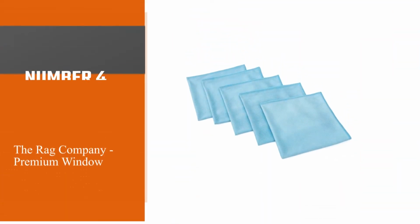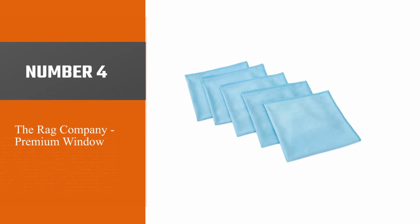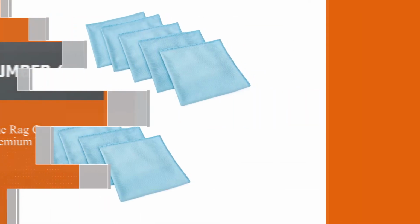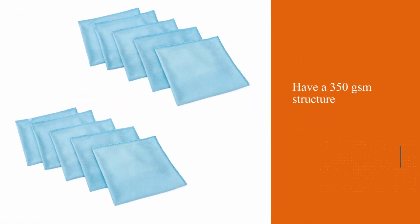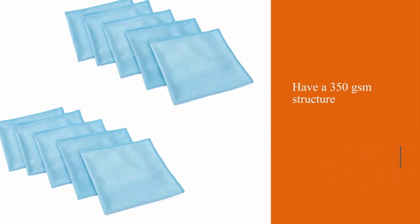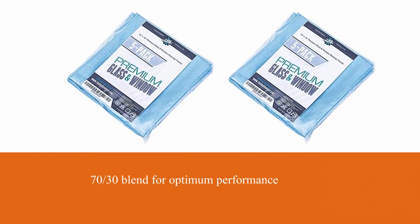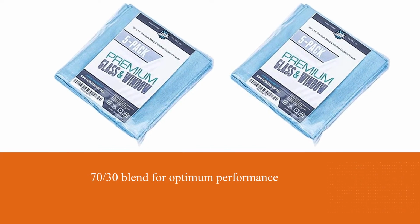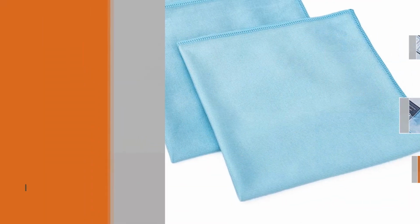Number 4. The Rag Company Premium Window. The cloths measure 16 by 16 inches, and while the size is nothing new as most other cleaning cloths have the same measurement, the construction process of these products makes them reliable supplies. They have a 350 GSM structure, featuring the 70/30 blend for optimum performance.